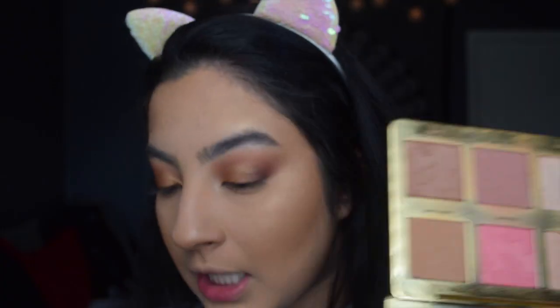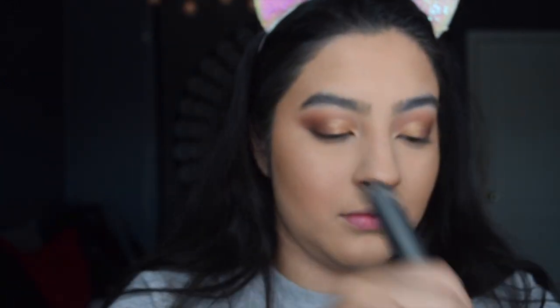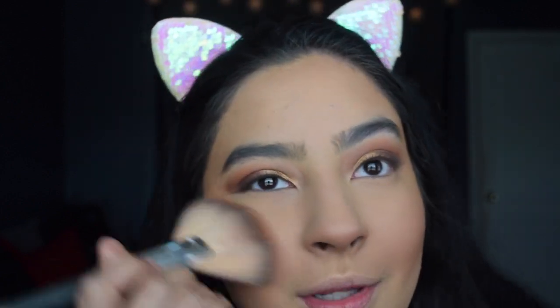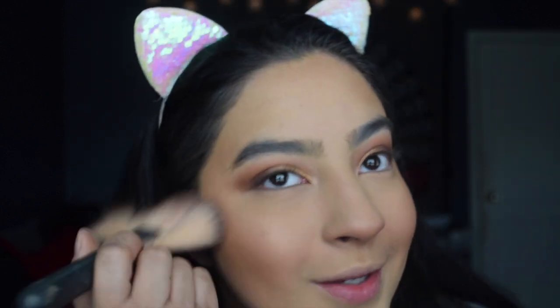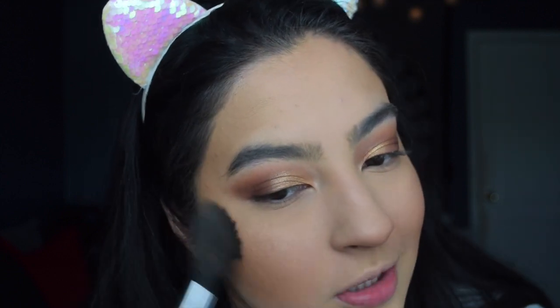I don't know. For blush, I'm gonna be using a combination of these two. This is what I always use anyway. I'm obsessed with these two blushes, so I just mix them. I know a lot of people don't like the blush-on-your-nose trend, but I think it's cute. Some people say, oh, it looks like you're sick. Whatever, bro. A little bit of this bronzer right here.